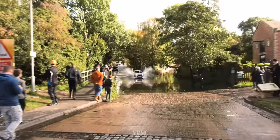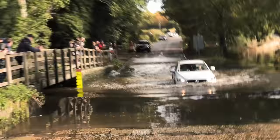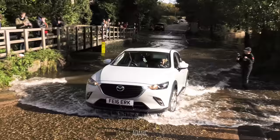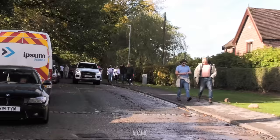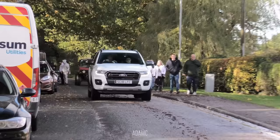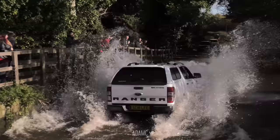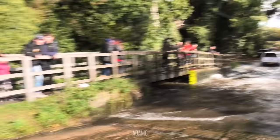Oh, Mazda's gone in a bit hot. Oh dear. Well, the Mazda survived. That's good marketing for Mazda there. So the next two candidates, we've got a fairly modern Ford Ranger and then an old Range Rover behind. They've been waiting for their time, so they're going to make a splash. Everyone just stood back. Well, Range Rover's next.